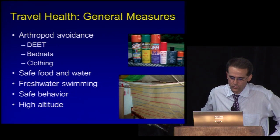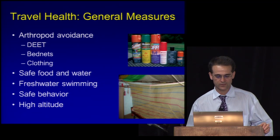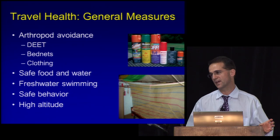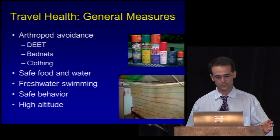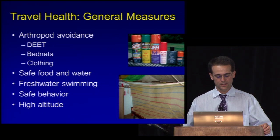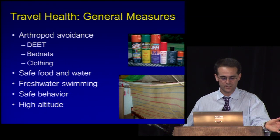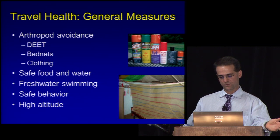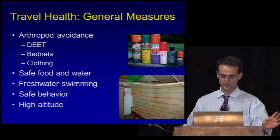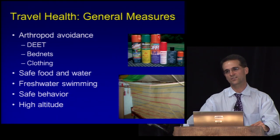Freshwater swimming is a smaller one, but there are a couple of diseases I'm going to mention very briefly later, called schistosomiasis and leptospirosis, that you can get from swimming in lakes, rivers and streams in certain parts of the world. And safe behavior sounds so general, but it's also very important because there are a lot of components to that. Not putting yourself in places where you're at risk of getting mugged, or not going to places where there's a lot of civil unrest. But also something as simple as traffic accidents.